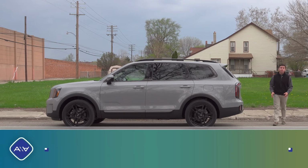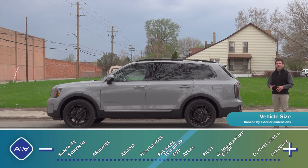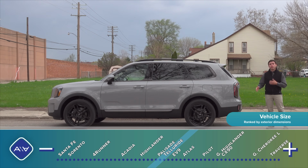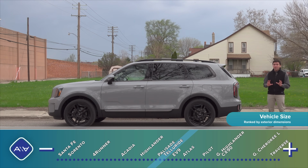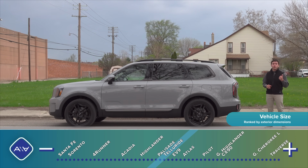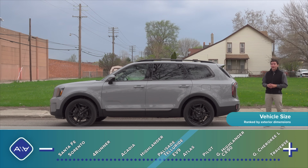At 196.9 inches long with a 114.2-inch wheelbase, the Telluride and its sister, the Hyundai Palisade, are on the upper end of the size spectrum for three-row crossovers in America, but that space at the upper end is getting a little bit more crowded this year because we now have the new larger Mazda CX-90, the Honda Pilot, and the brand new Toyota Grand Highlander.